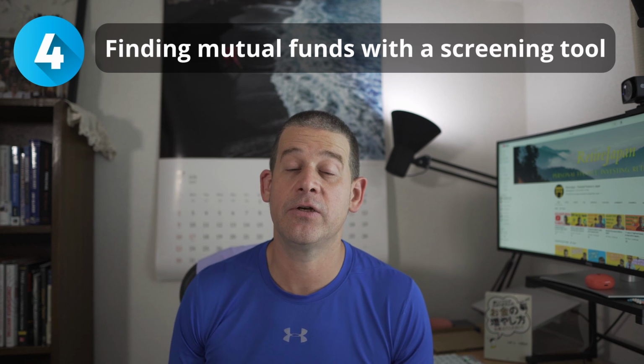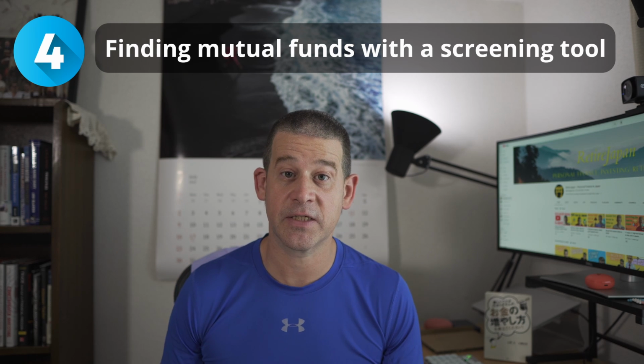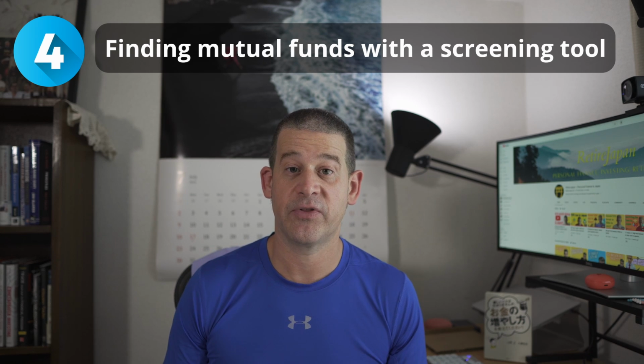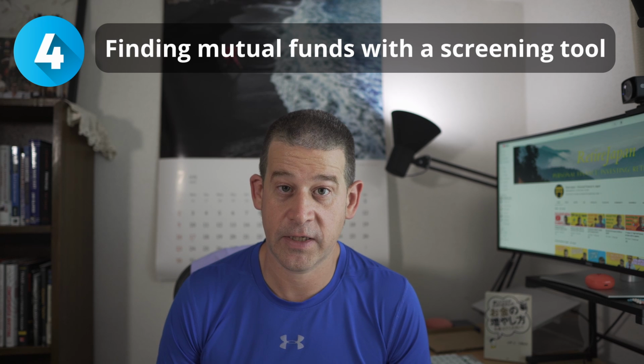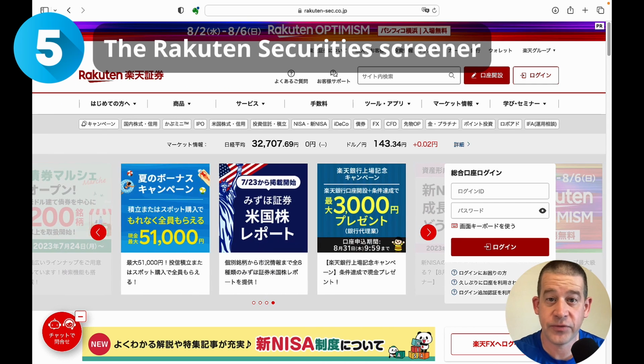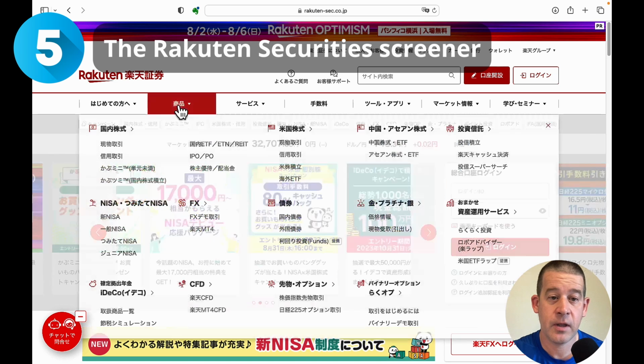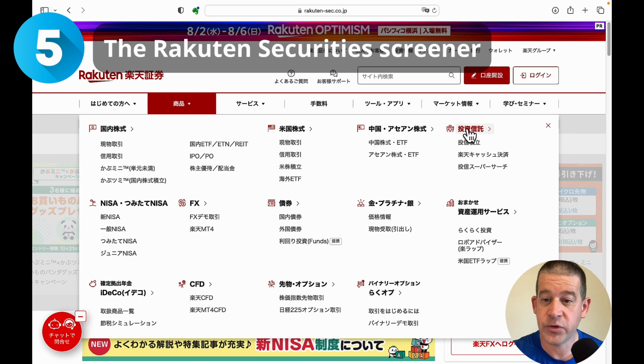I mainly use Rakuten Securities, so today I'll go through some examples using the Rakuten Securities screener and some of the funds that you can find on Rakuten Securities. Right, let's take a quick look at the Rakuten Mutual Fund Screener. Now, you can use this without being logged in, so you don't need to log in to use it. We just go to Products over here, Shohin, and then we go over here to the mutual fund section.